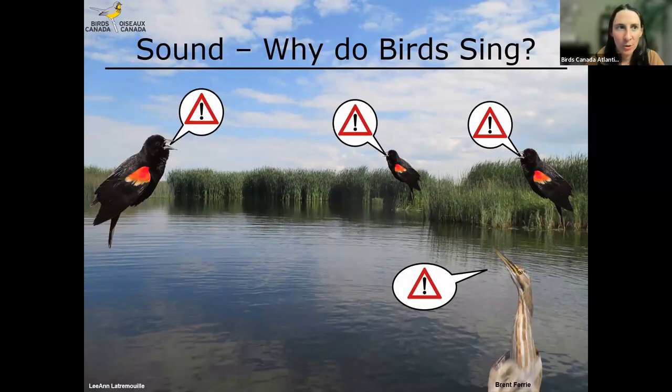It's not only individuals of the same species that understand their alarm calls, so other species will also understand that the alarm call means danger. And one really popular example of that is black-capped chickadees. They will often do alarm calls for something that they perceive as dangerous, and other species will listen to the black-capped chickadee and either come to check out what is going on or fly away and hide when they hear that chickadee alarm call. So they also sing for danger.